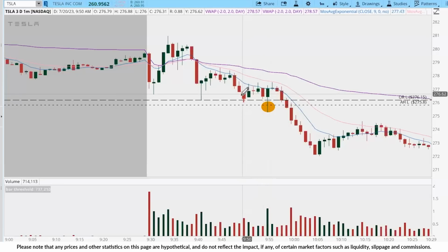I could still tell that it's weak because it's consolidating here near the lows, and it's struggling to get above the 9 EMA. It fails back down to new lows. Along with this, you have the market rolling over, and that makes for a really good trade. So I'm going to try it again down here. I take the short when it gets back below 276 and breaks that after hours low.